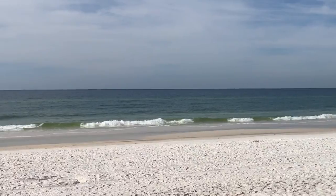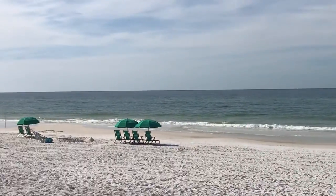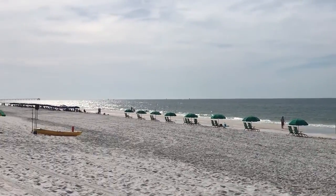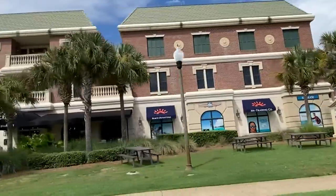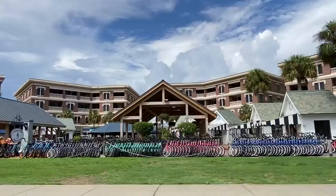Like the town that we just were talking about, it still showcases the beautiful sugar white sand, beautiful turquoise water beaches. Like there's just nothing that takes away from that. There are in this area some really good eateries, places to shop. You still have the bike trail that just keeps on going.